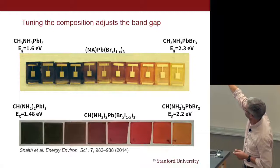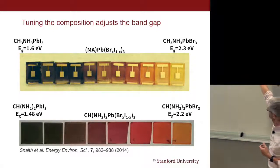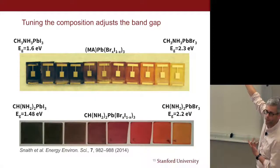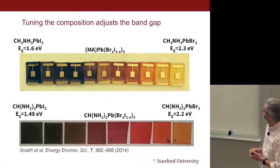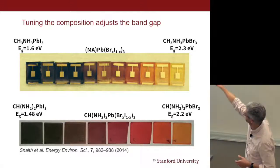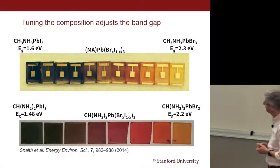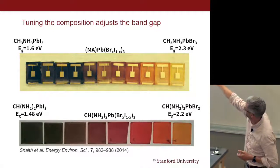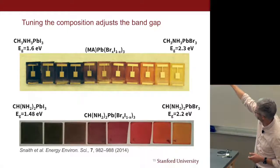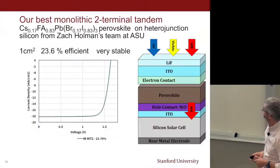Over here, all visible photons are absorbed, so it looks black. And over here, the red photons are not being absorbed, and that makes it look red. 1.8 eV is perfect for the tandem, and so you see that right in there is the right compound for that. And you can also replace methylammonium with something called formamidinium, and that will drop the band gap.